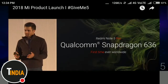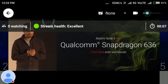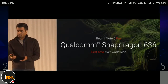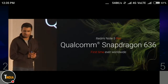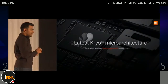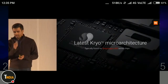Just a statement. We actually launch new technologies here in India first, and we're really, really proud of that. People love the performance of Redmi Note 3, and that was because it had those flagship grade A72 cores in them. So Snapdragon 636 comes with the latest Kryo microarchitecture. And for those of you who don't know Kryo, they are Qualcomm's semi-custom CPU based on ARM Cortex technologies.